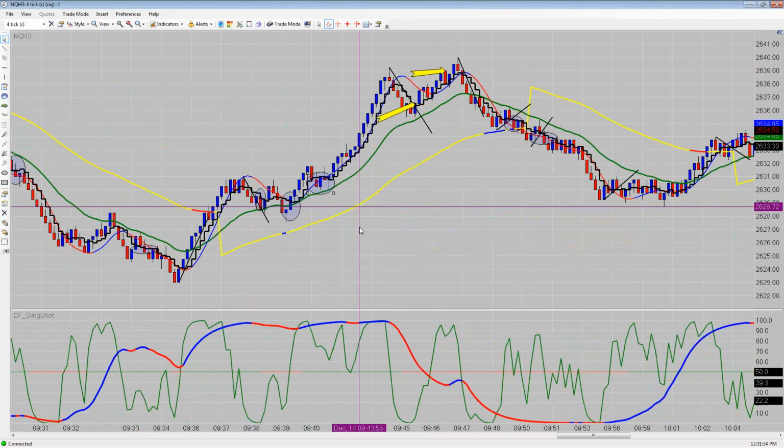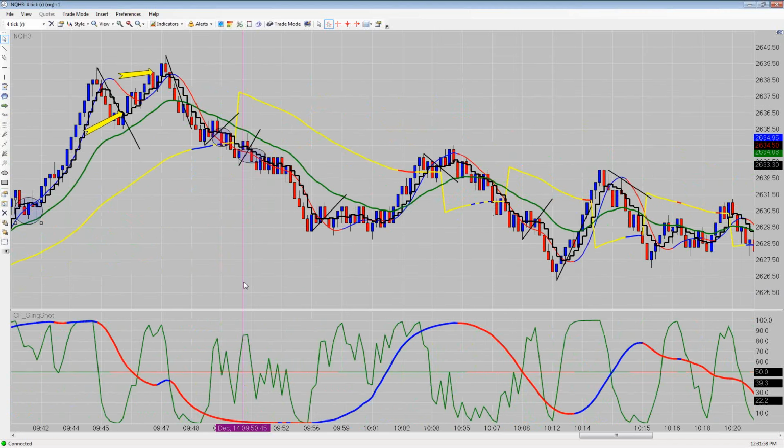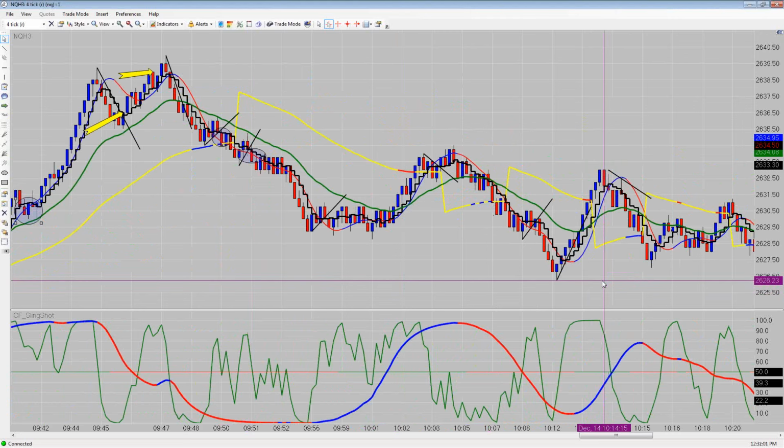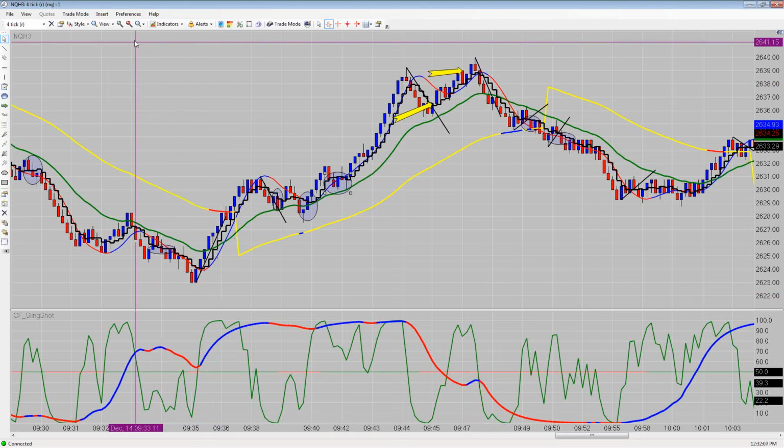Once it got down, if you look at the bottom, the low of the day was right here, 26.23. Look at that.